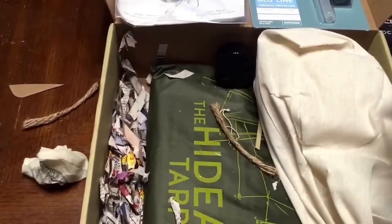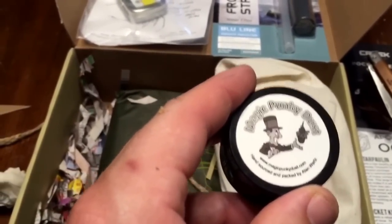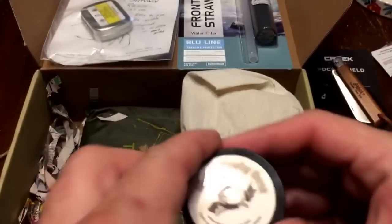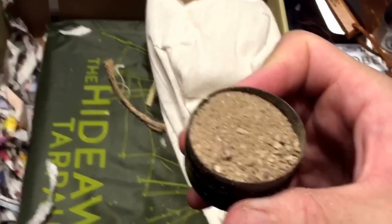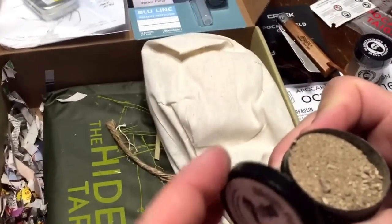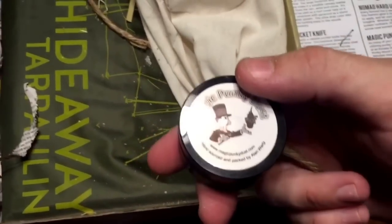Alright, next up we have a magic punky dust. Now, I always get a little sketchy when I see something says magic on it. Let me read real quick what this is. Alright, so apparently, guys, this is fire starting wood, ground up very, very fine. He blended this wood in a food processor to create the finest dust I've ever seen. So apparently, to add this to the skill challenge, all you do is take this and use some of these tinder materials, and light that up for the skill challenge.